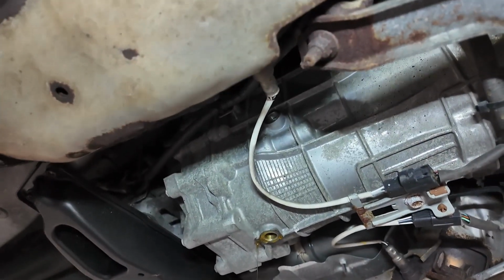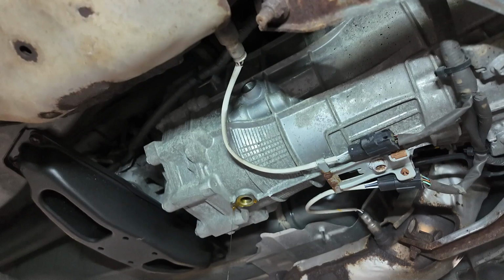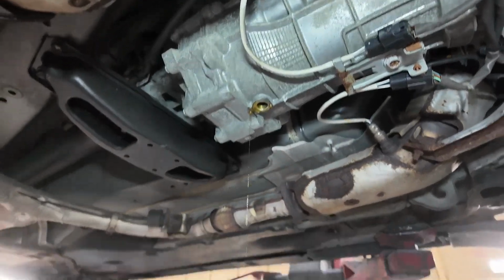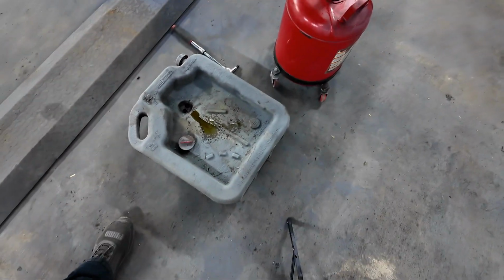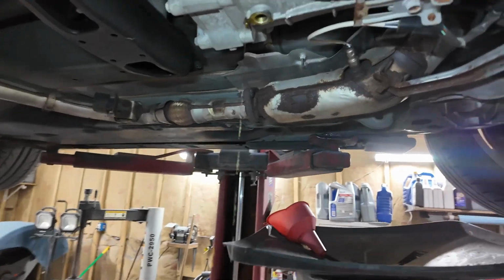Since I'm changing to a different type of fluid, I'm going to let this drip out for a while. I can't get that underneath my oil pan, so I just threw another pan down here, let it drain while I'm letting the engine drain.